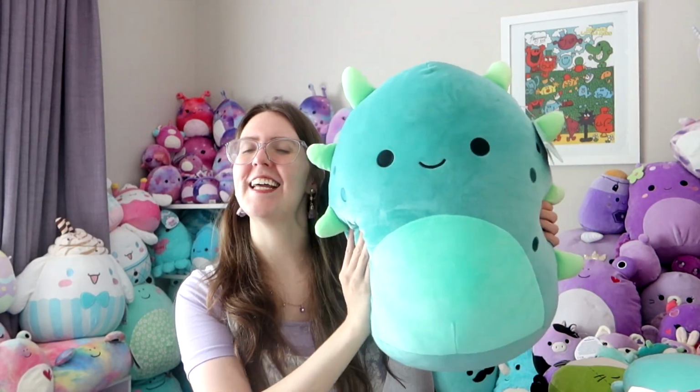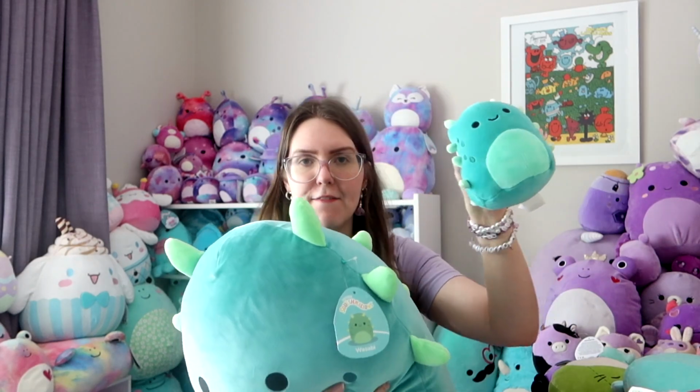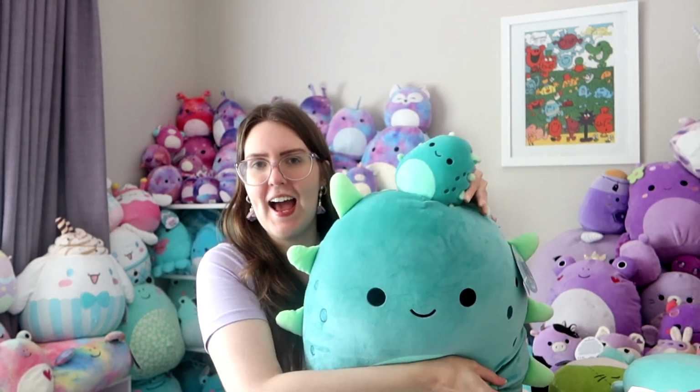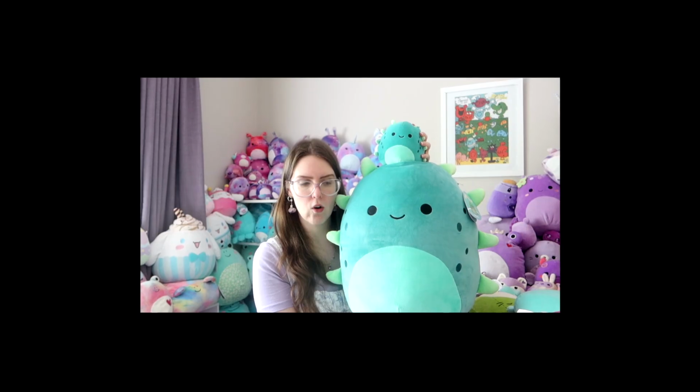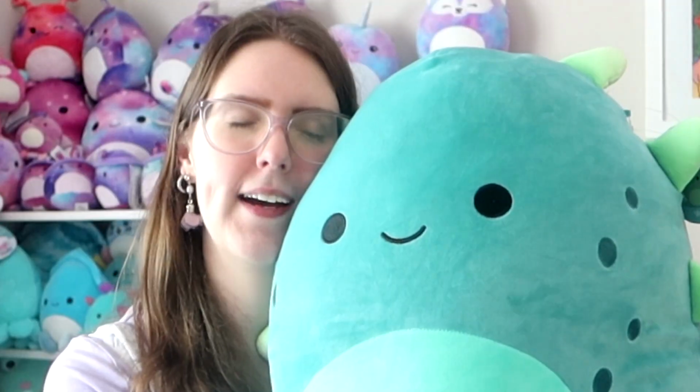Now, this is 16-inch Wasabi. We met 5-inch Wasabi earlier, and now he has a 16-inch version too. Another Squishmallow from Big W, and another Squishmallow that I spent a long time looking for. The reason I found all those other Squishmallows, every single one of them, I found them while I was looking for 16-inch Wasabi. And I went to so many stores, so many times, and I finally found him 2 days ago. It was very exciting.